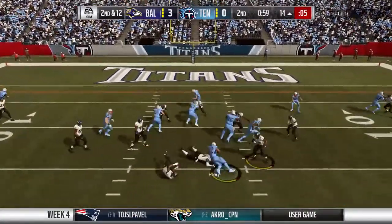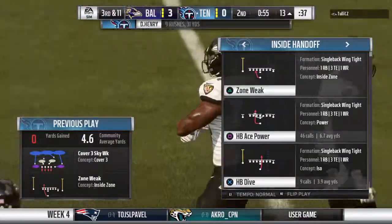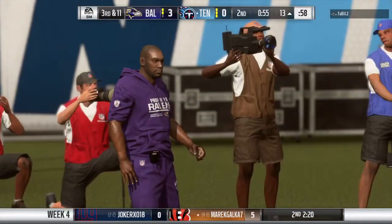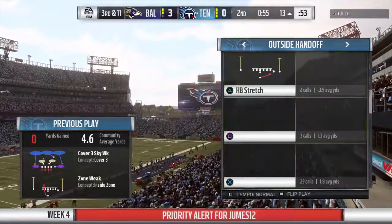This is Henry. And this time they were ready for him as they'll stop him right at the line of scrimmage. Now the Ravens are going to use one of their timeouts as the clock will stop with 55 seconds to go until halftime.